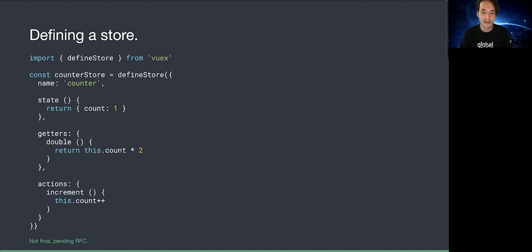Now, how you access the state inside the store is more unified. You can simply access them through this as if it were a Vue component. Now, we have store definition. This is whole store definition, but this is just a definition. So you can't really use this just yet.